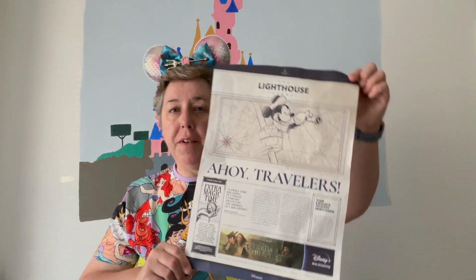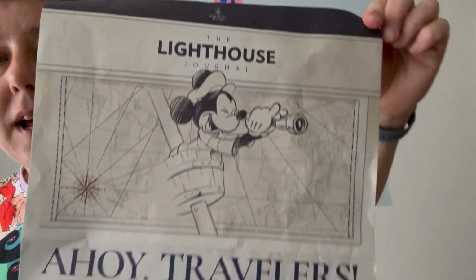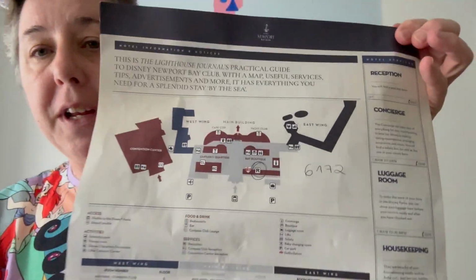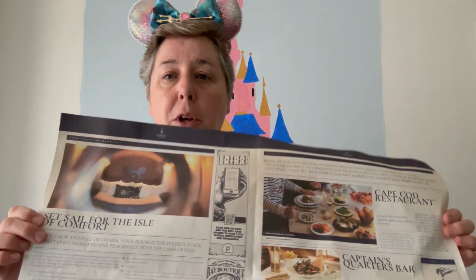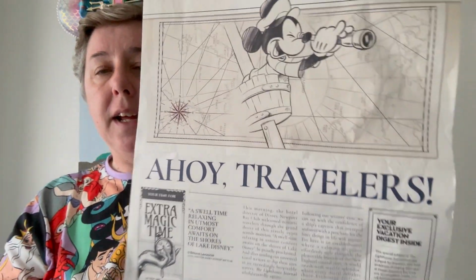Talking of Newport Bay, when you arrive at the hotels now, they give you the hotel map in a fun format. Now this one for Newport Bay is done like a magazine, see? It's like a journal. And it just tells you little things about Newport Bay. And on the back is your traditional hotel map. We had room 6172. That was telling us how to find it in the hotel. It's a big hotel. And then in the middle of this journal, you've got little information about the restaurants, the character meets at the hotel, the swimming pool, Yacht Club restaurant, Cape Cod restaurant. So basically your hotel information when you check in is now given to you like this, like a fun little journal. That's a little free thing you can get.